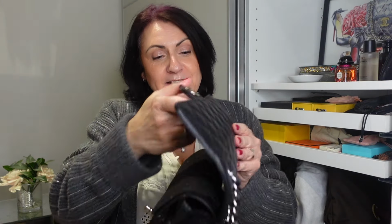I got it over £1,000 cheaper than retail at the time. So yeah, it was my dream bag. I was so excited to get my dream bag. I'm sure you're all familiar with the Chanel classic flap, the double flap.